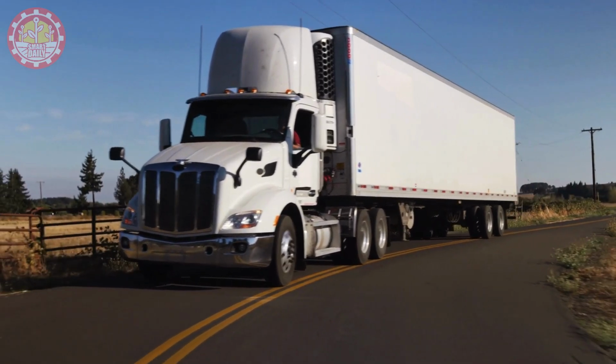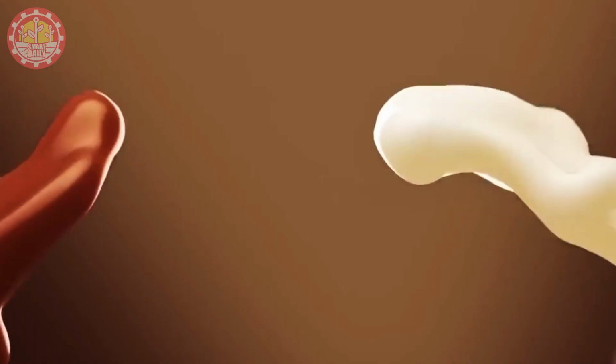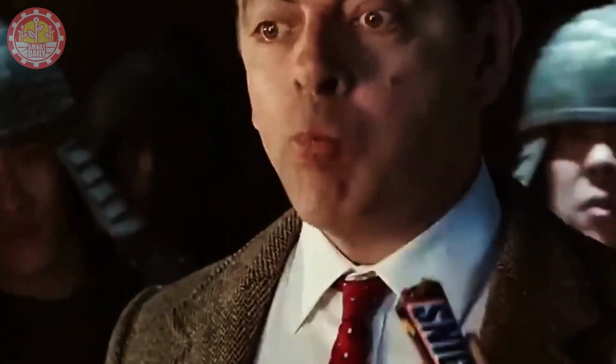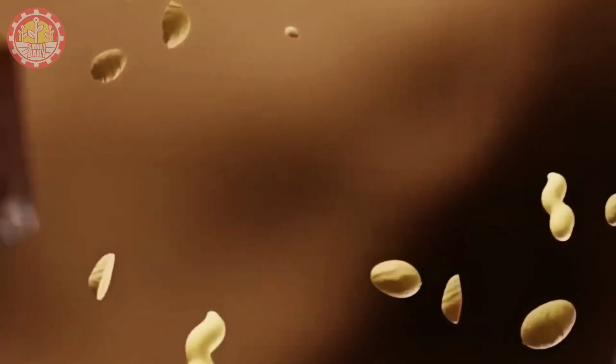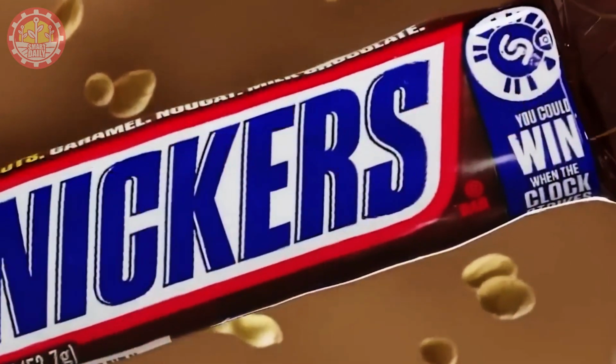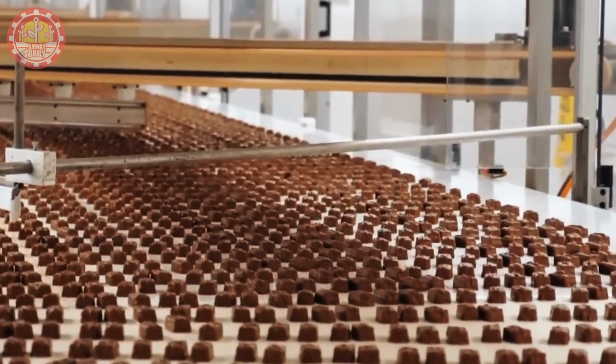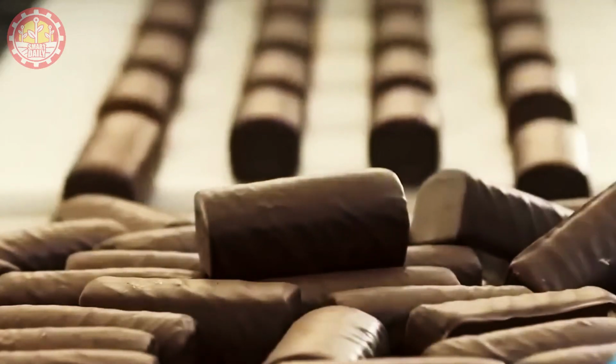Imagine a truck full of Snickers driving down the road. What a sweet ride that'd be. The workers make sure every bar is wrapped just right, ready for its big trip. Could you wrap that fast without eating one? I'd sneak a bite for sure, maybe two. They're all packed and shipped. Time to wrap up our whole candy story.